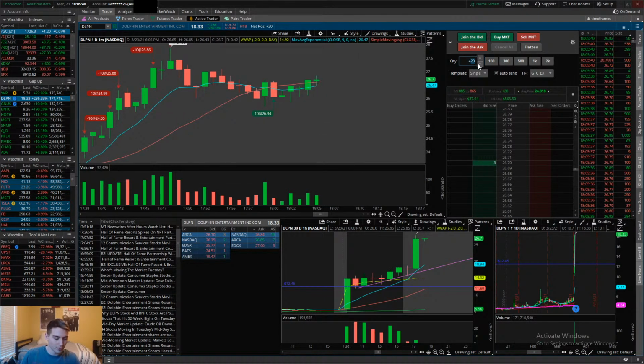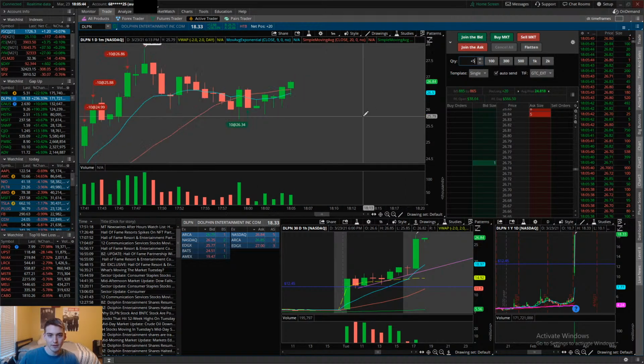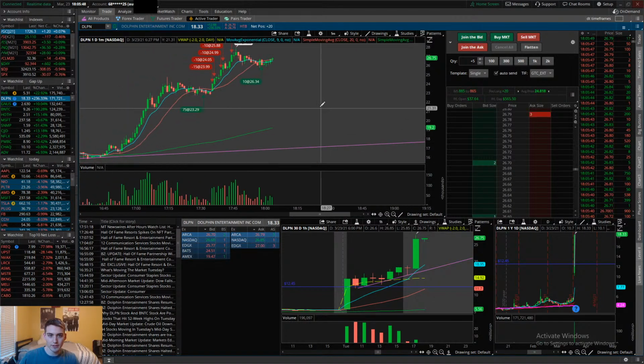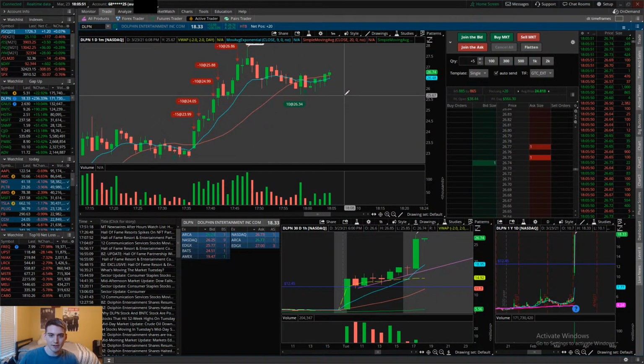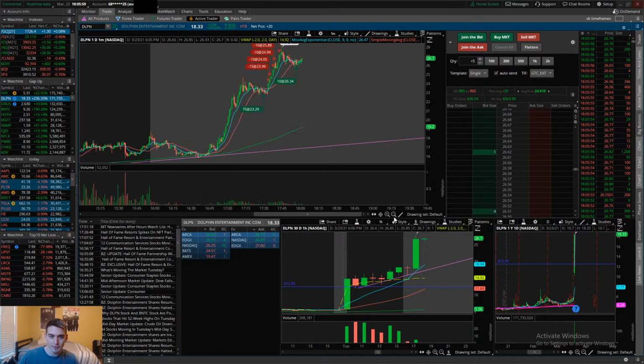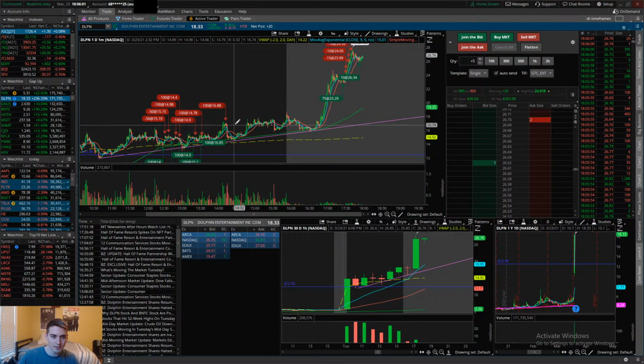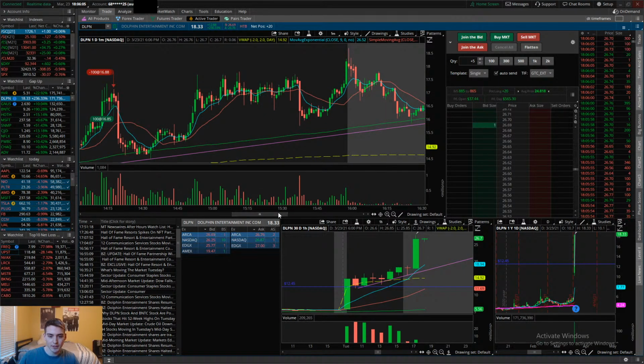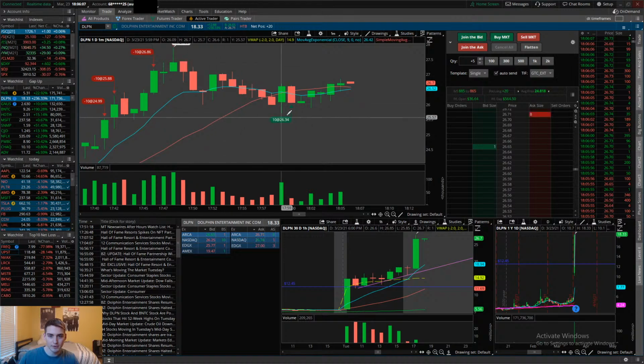I'll set my order size to 5 shares, and that will be the increments that I get out in. I'm a little bit worried about just a flush, but this one seems very stable. It's volatile but stable, in that we haven't really seen too many huge flushes on this. The biggest one was right here, but in after hours it's been pretty okay.